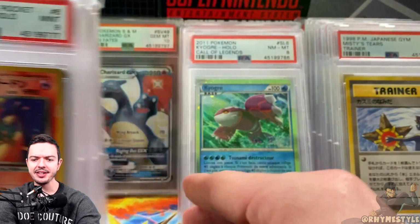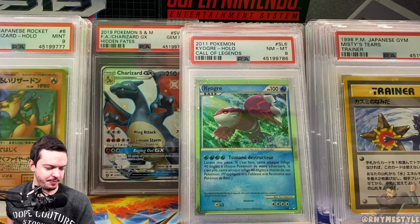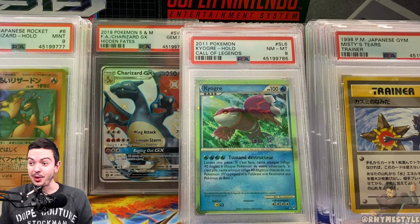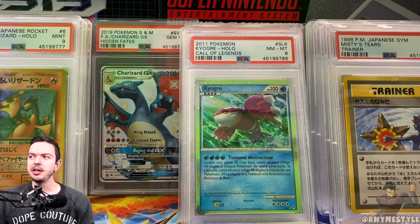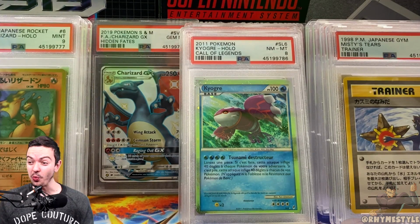Overall, I gotta say this is a pretty good return. I cannot wait to get my next batch. The thing about doing graded cards is every day you wake up and you think, am I going to get that notification? I submitted these back in December, and I think they got their hands on it around January 2nd, and I didn't get this sent back to me until the 31st. So that was a whole month of waiting, man.